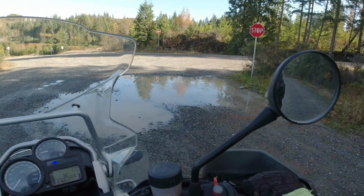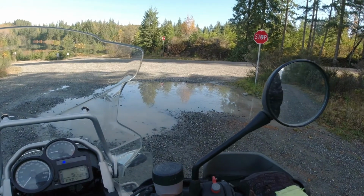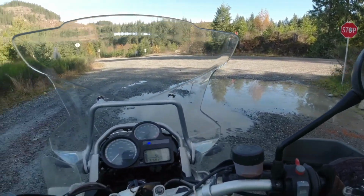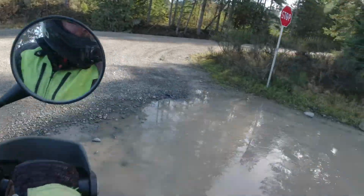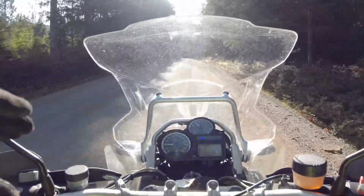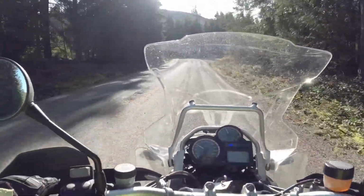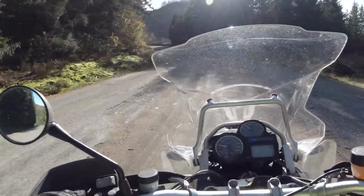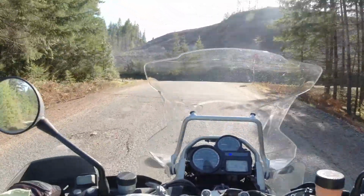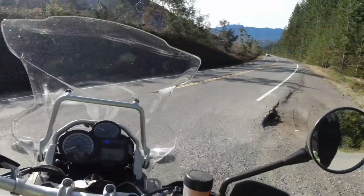You can see there's still some ice on the puddle. So, you know, we're going to want to take it pretty easy on these twisties. The shady spots could still have ice on them. But yeah, ride to the conditions. Here we go. Highway 28. Whoa.